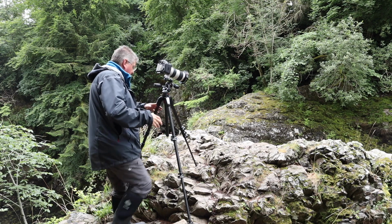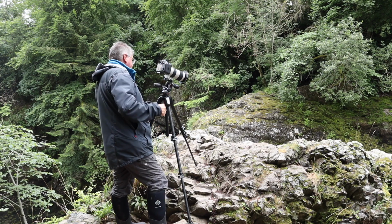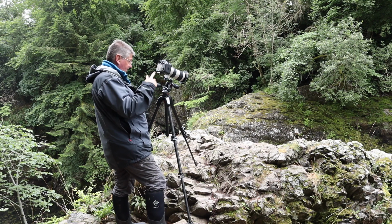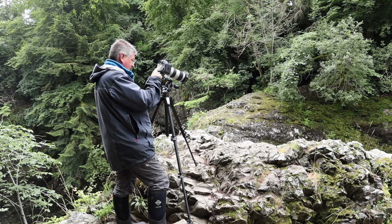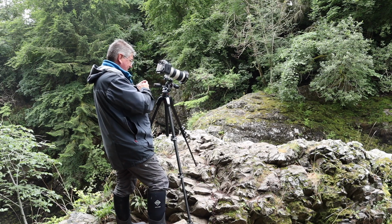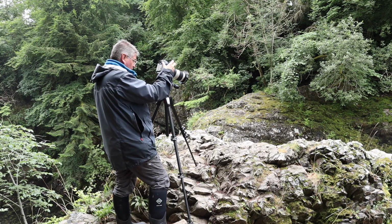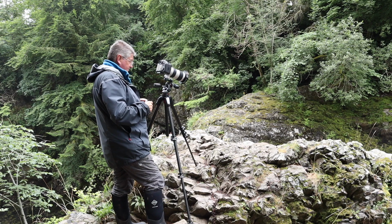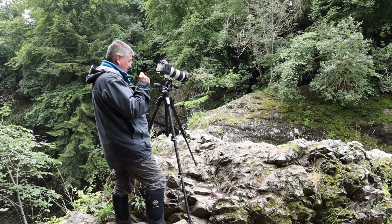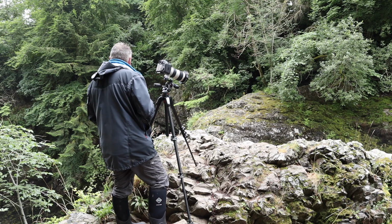Got my camera set up on the rocks. I'm focusing in on a thistle, and I've got the bright white water in the background, so I'm hoping that's not too distracting. I can bring that down, so I've got a 15th of a second, f11 and ISO 100. It's probably showing me it's a little bit more overexposed just because of the brightness of the water.